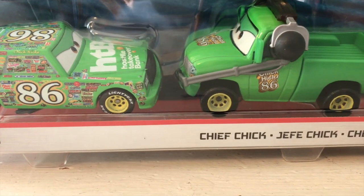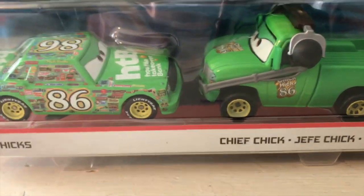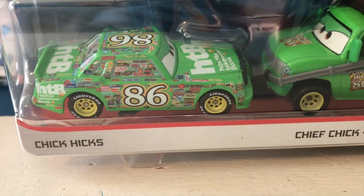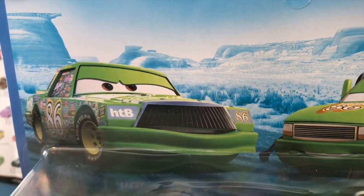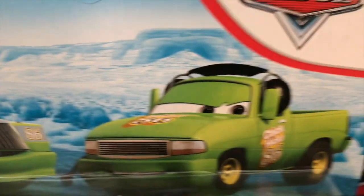Now, I'm sure this is unintentional, but calling him Chief Chick just, to me, feels like an ego boost to Chick Hicks. I imagine Chick Hicks going up to him and being like, hey, I'm Chick Hicks. You're my crew chief. You're not allowed to have your own name. You'll be Chief Chick. So, anyway, with all that out of the way, let's open these guys up. Of course, on the artwork, we got Chick Hicks and Chief Chick.